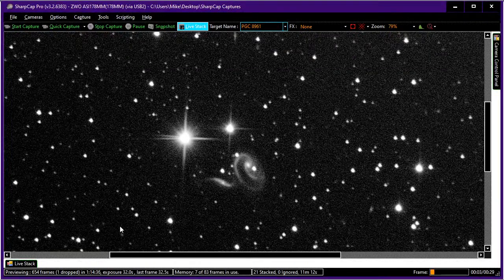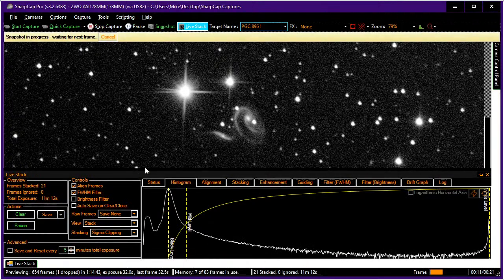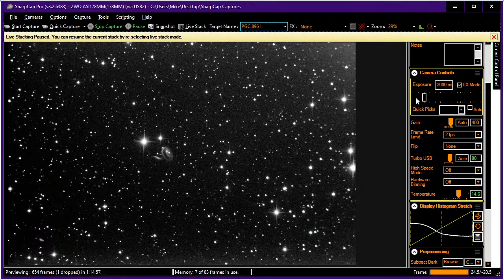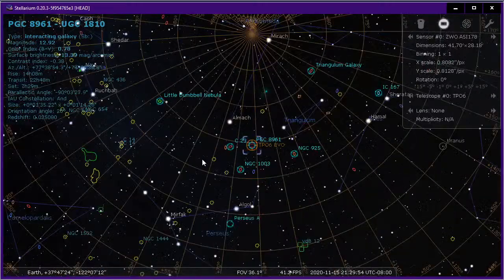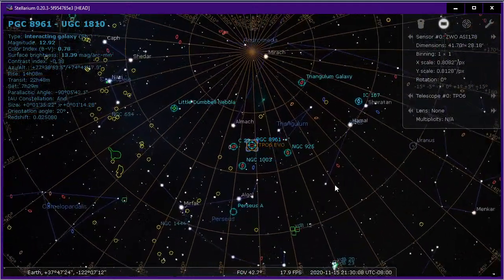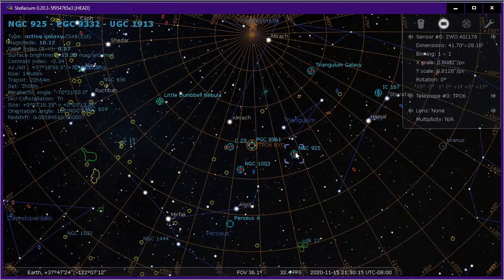I think we've got about 11 minutes on that. I think it's probably about good for that one. So, let's see what we got next. That is a pretty cool little deal. Okay. Let's see, NGC 925, I think, is the next one. IC 167. What is that? Okay. All right, so we'll just do 925 next.